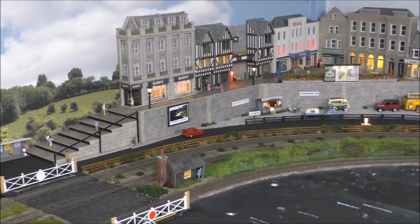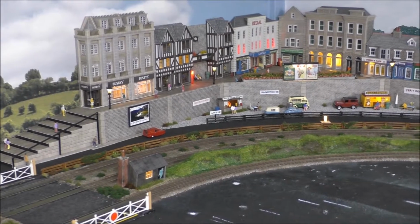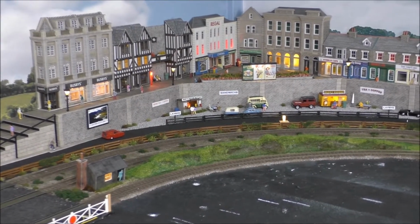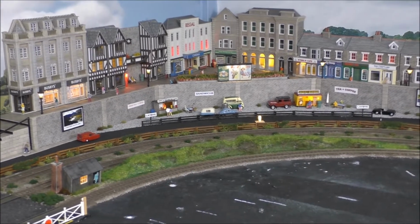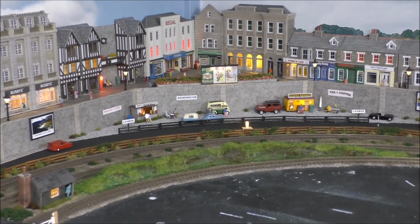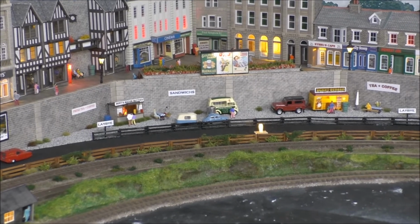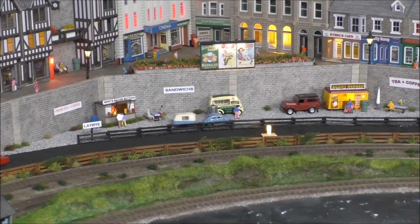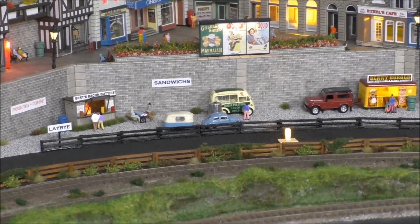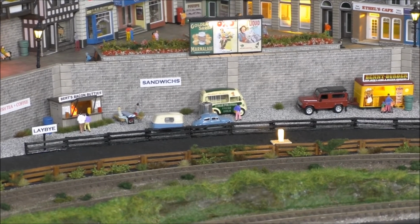Them old buildings there, that's the Shambles in York, where I've been many times. Great place. And then I thought, oh yeah, I'll do a lay-by. Just zoom in a bit. I think that turned out okay.